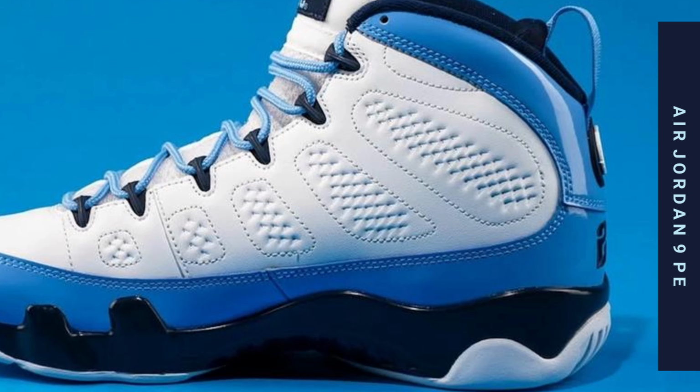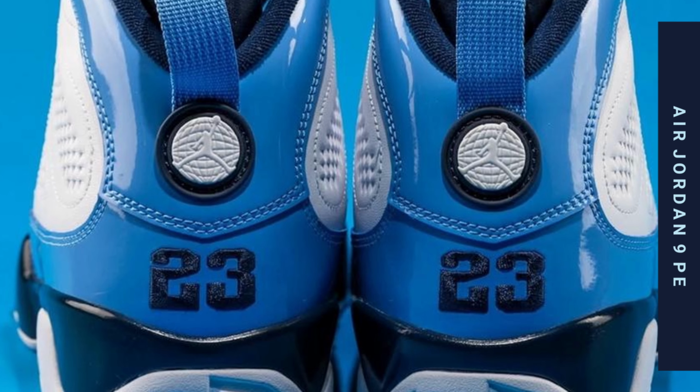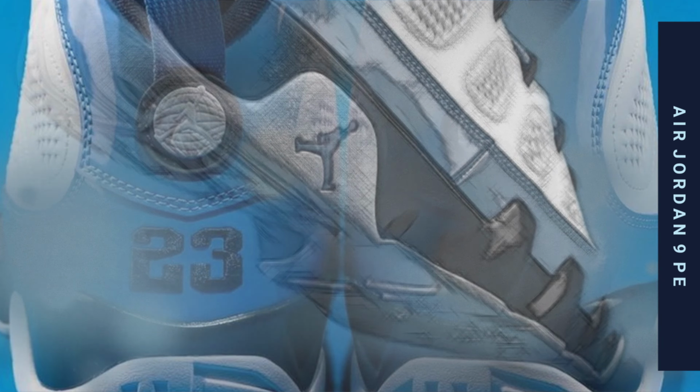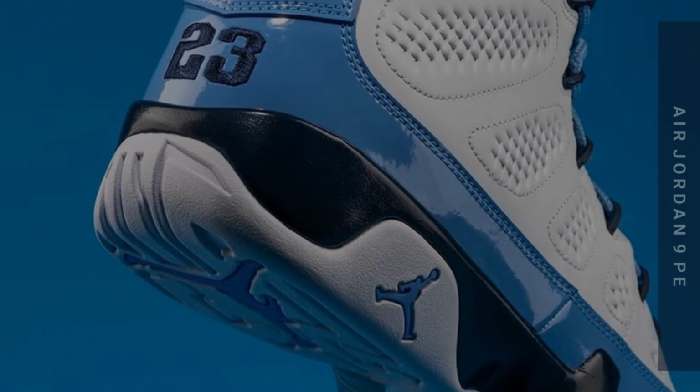The eyelets, inner lining, and midsole all have accents in a deeper blue that evoke the midnight navy Air Jordan 9. This PE stands out from other UNC-themed releases thanks to these unique elements, making it a sought-after item for both fans and collectors.